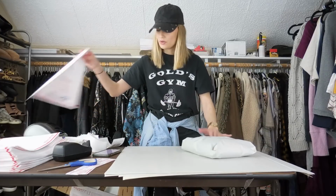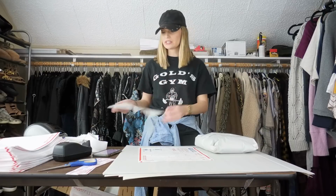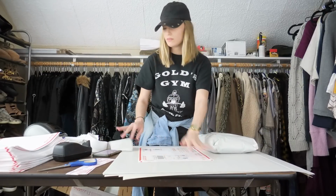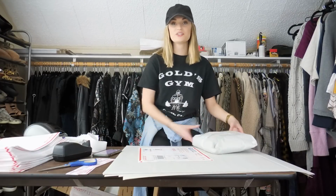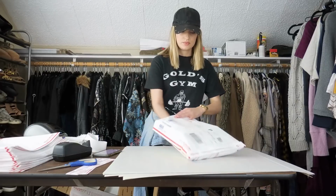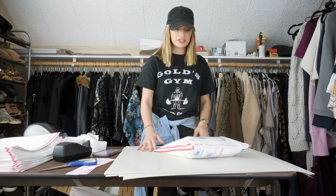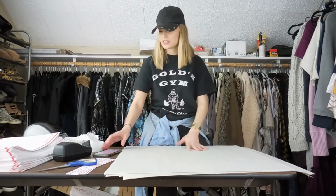And so, yeah, I received an offer of $30, which I accepted. I picked this up for $2, and so my net profit was $22 on this dress. It is a really pretty dress for spring and summertime.